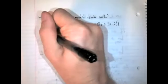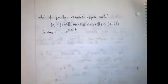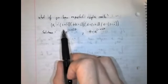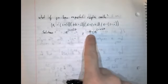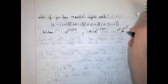Does anyone have a way that they think we should combine our previous ideas to get solutions? It's going to end up being pretty reasonable. Essentially, we get solutions by examining e to the (1 plus i)t, and also t times e to the (1 plus i)t. So anytime you have a repeated root, you should consider what happens when you multiply the most basic form by t. So these will both be solutions.